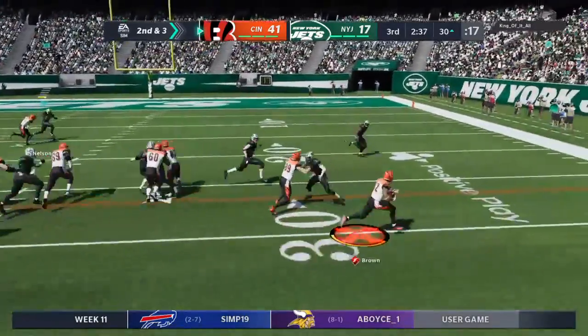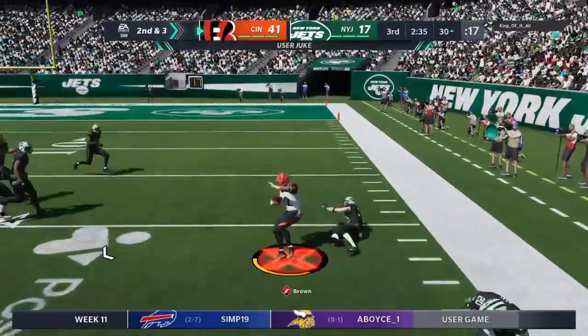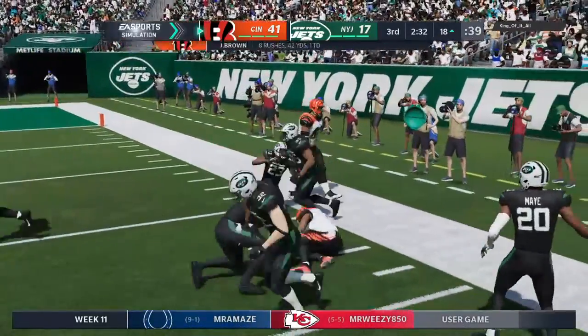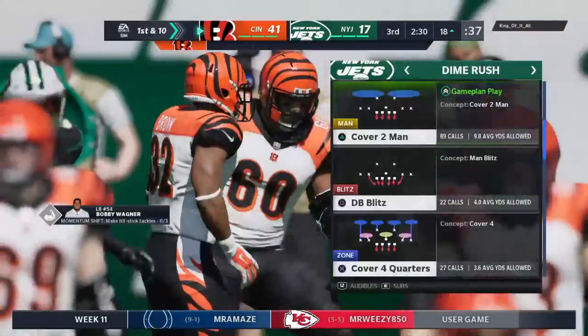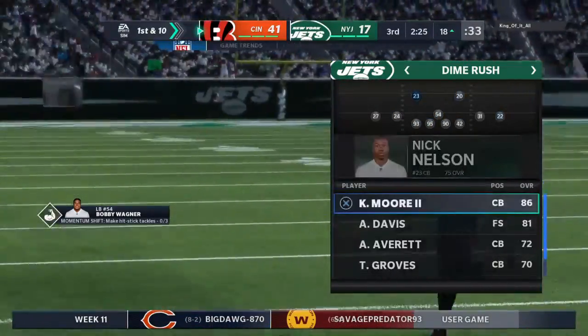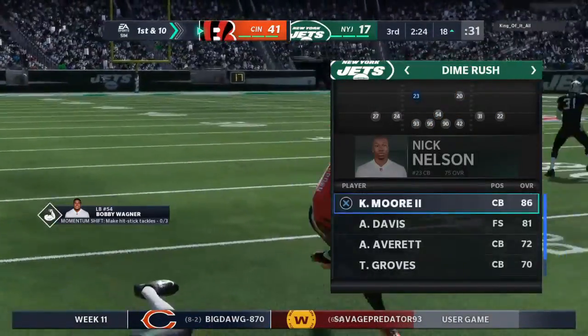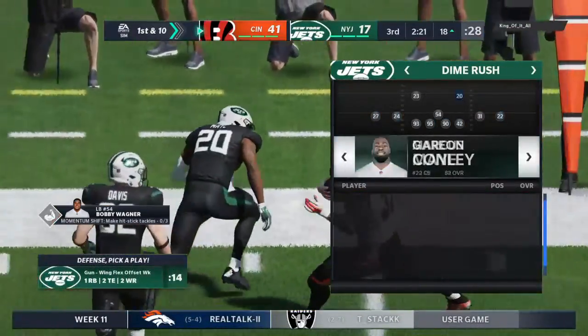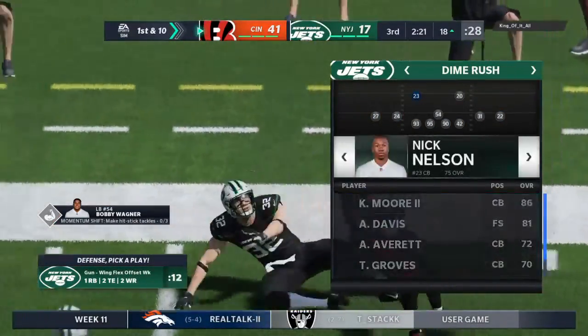Here's a handoff out of the gun. And inside the 20 before he's brought down. 12 yards there and a first down. Well, you certainly have to give a little credit here because they're playing this game now at their pace. This is ball control football, sustained runs, taking their time, and making it work.